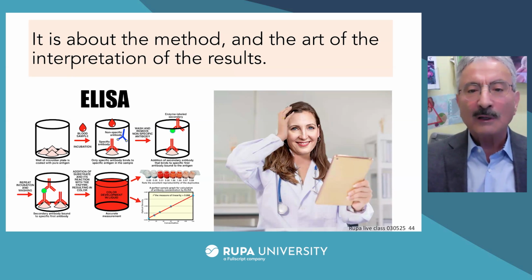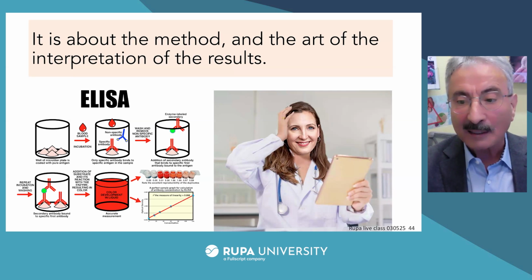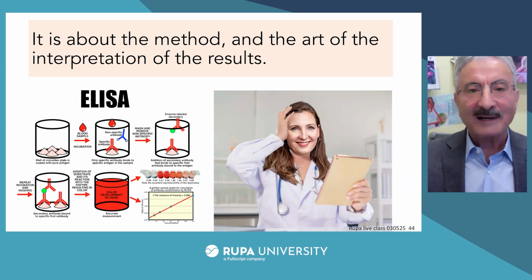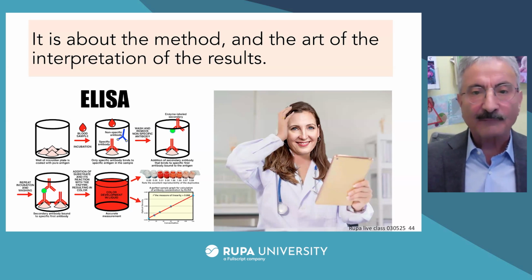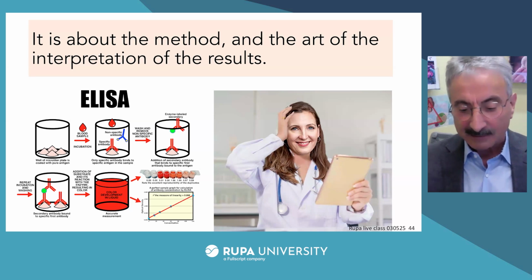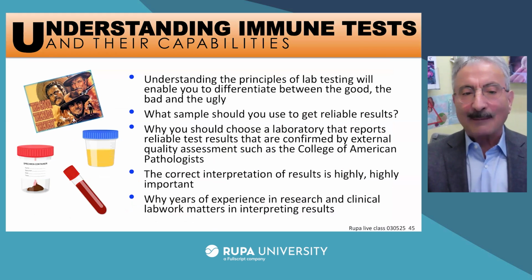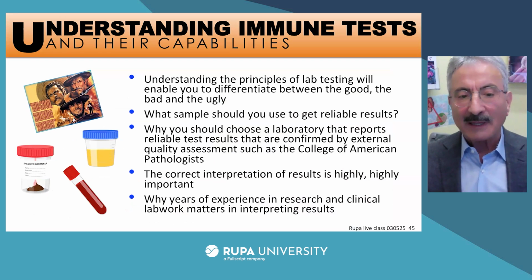How you are going to interpret the test result is highly, highly important. For example, maybe your test results turn back positive, even by ELISA and Western blot, but make sure your patient is not suffering from EBV and HHV6. And the final slide and the summary is this: understanding the principle of lab testing will enable you to differentiate between the good, the bad, and the ugly.